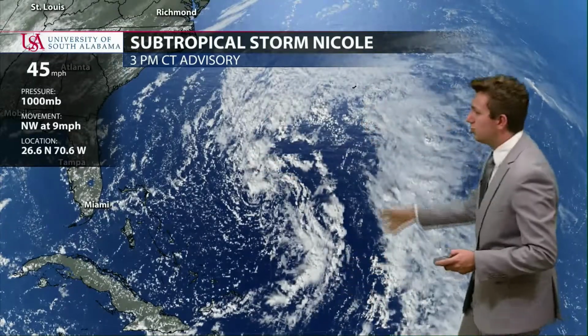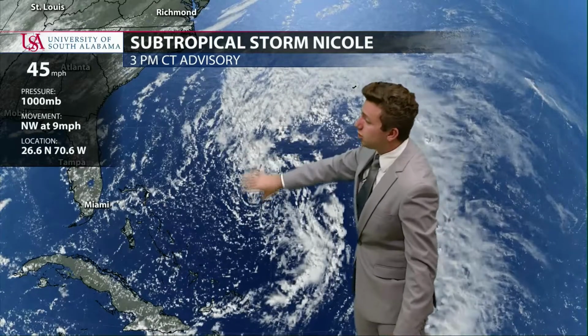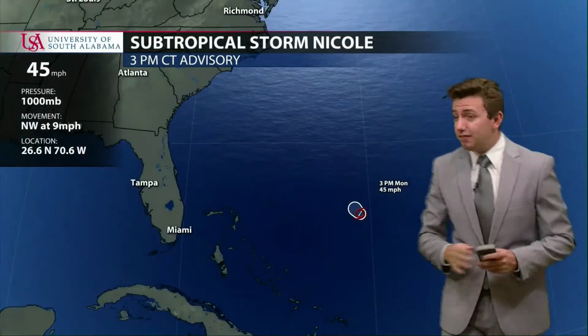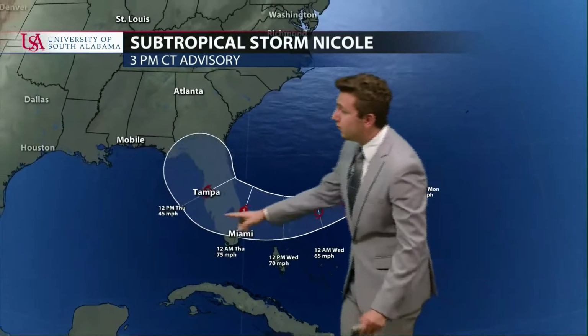Subtropical, one of the biggest characteristics of it is this kind of larger wind field. You'll have some dry air moving into it. This is kind of a very typical subtropical look. And with this here, tropical storm force winds actually extend well north of the center of circulation. And that will be a trait of this storm as it approaches Florida here.